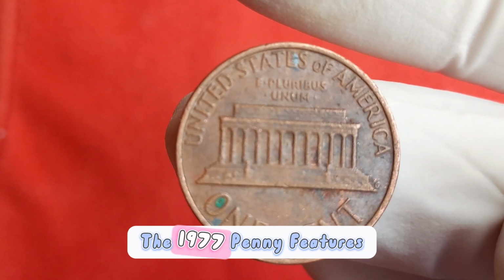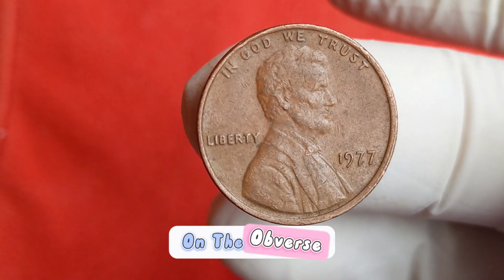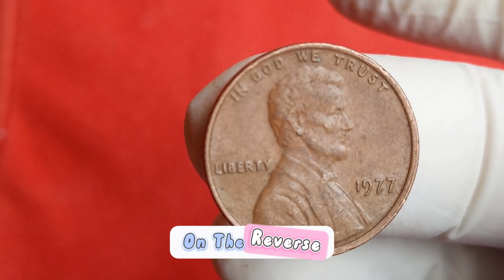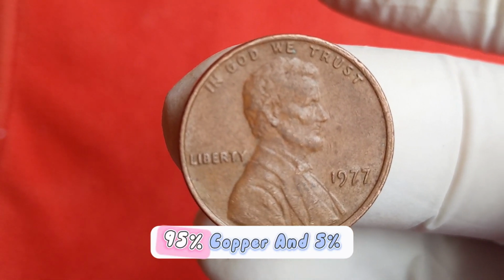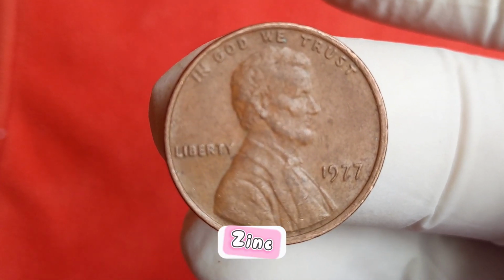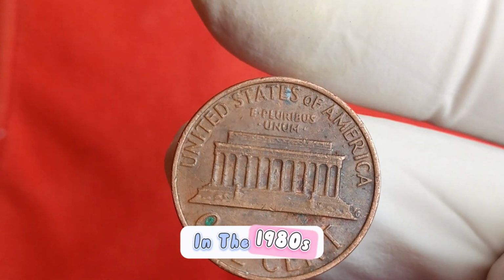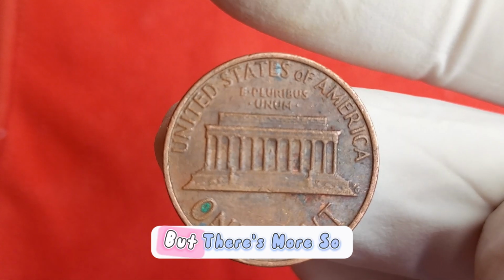The 1977 penny features the famous Lincoln portrait on the obverse, designed by Victor David Brenner, and the Lincoln Memorial on the reverse, designed by Frank Gasparro. It was struck in 95% copper and 5% zinc, making it one of the last full copper pennies before the zinc transition in the 1980s. That alone gives it intrinsic metal value, but there's more.